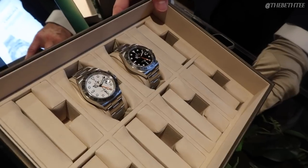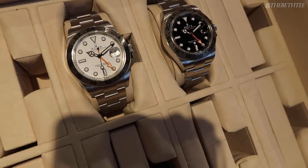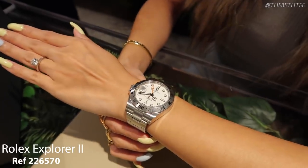The subtle orange GMT hand against the stark white dial, finished off with the all-silver stainless steel look, is an aesthetic I love. I love the black version as well, but just find the white Explorer 2 more feminine for me.